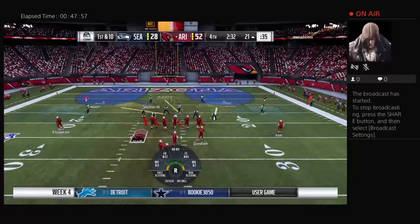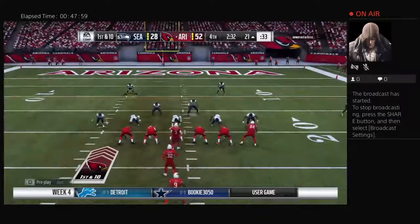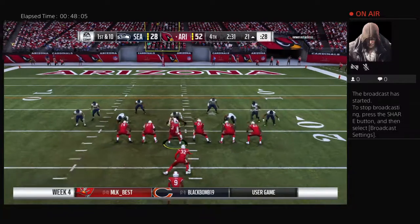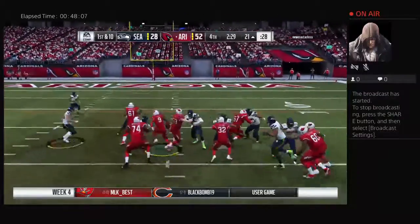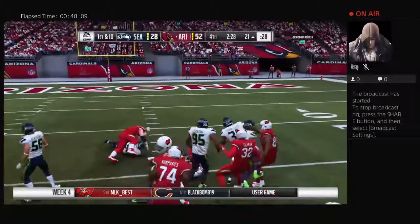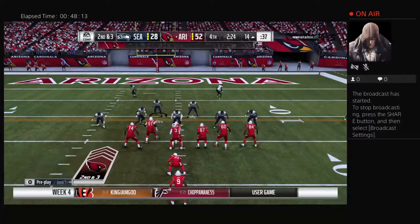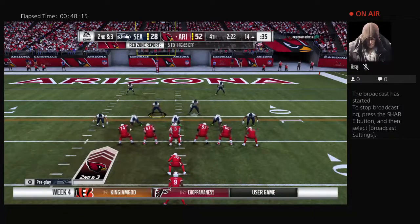Detroit! Detroit! No. Check. Patriot! On the carry, it's Logan, and he's going to get this one down inside the 15. It's a 7-yard carry to set them up with a 2nd and 3.